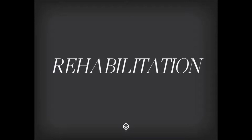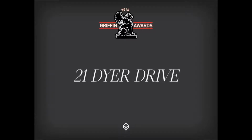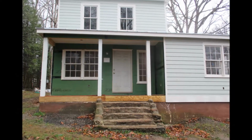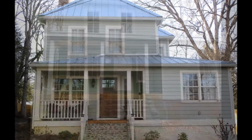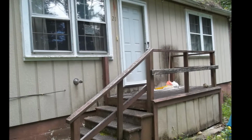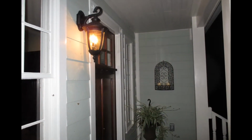Griffin Award for Rehabilitation, 21 Dyer Drive, Black Mountain. Patricia Mabe and Jesus Ortiz purchased 21 Dyer Drive, considered by many to be a teardown, for the price of the land.